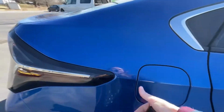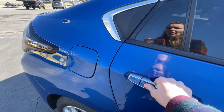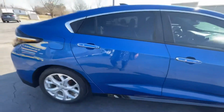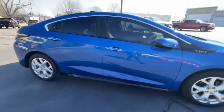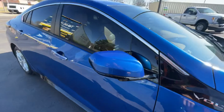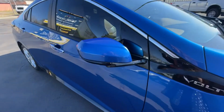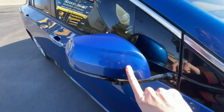This here, you can hit the button inside, it pops open and close. All these are easy to touch. If you have the key in the hand, it locks and unlocks for you. Never had any issues with that. It's been fully serviced. Anything it needs, it goes in. All our cars, we always take excellent care of them. I have a philosophy that when they come in, they better leave better than when they came.